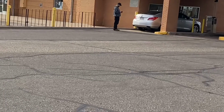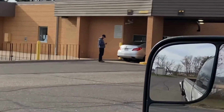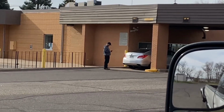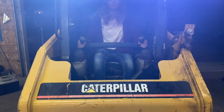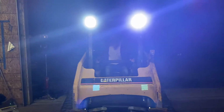Grant says the truck is too loud, so he has to walk through the bank. What a weirdo. I wonder what he's looking at. Snowmobiles. We're gonna put some attachments on. Give her a little gas. There's that lever over there. Oh yeah.